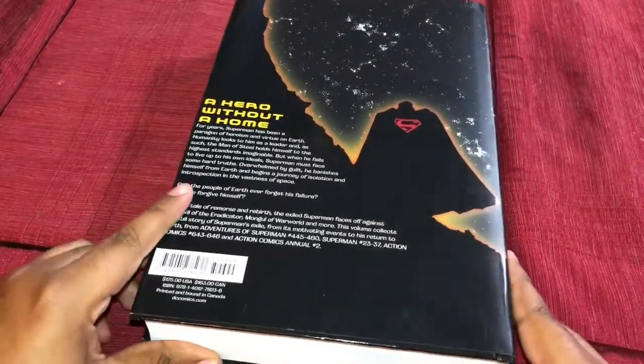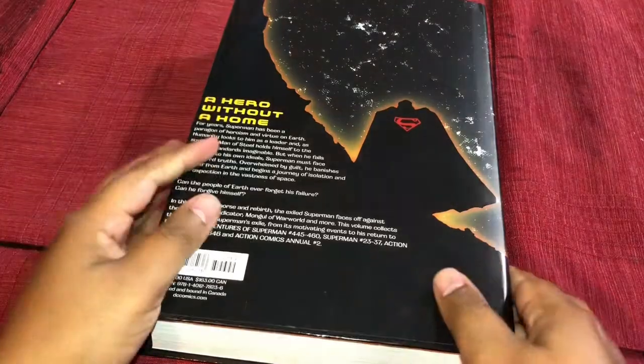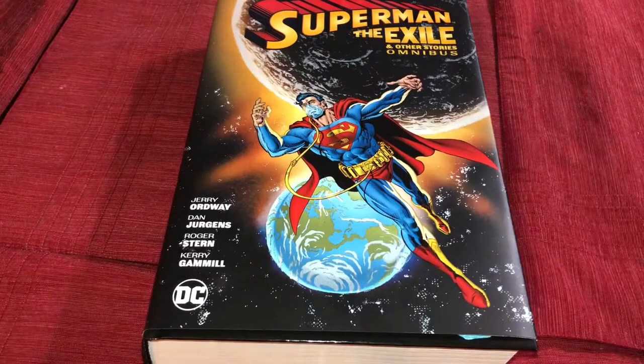It will set you back about $125 retail. But if you're fortunate to find it cheaper through other means, I would highly recommend you do so. I was fortunate to get it 40% off at a comic book shop here in Los Angeles. So yeah, just a quick look at the Superman in Exile and Other Stories Omnibus.